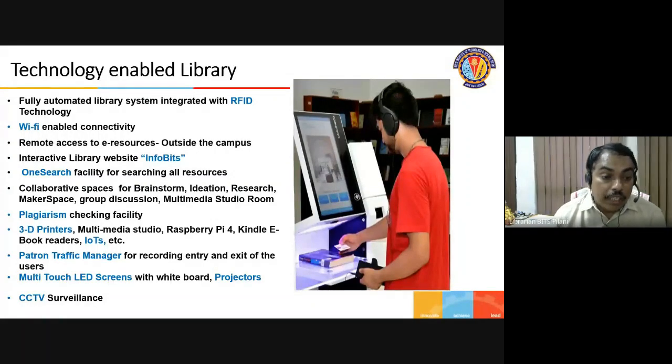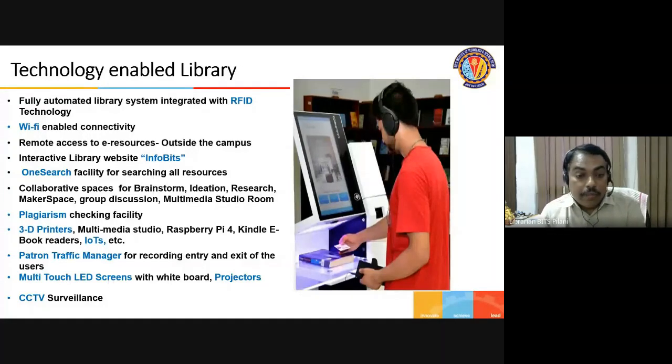And we have a multi-touch LED screen in our multimedia studio, where it will act as a whiteboard, and it is a very high-end monitor, we can say. And you can use it like a whiteboard, and you can have collaborations and group activities in that room. You can book it online. There are so many projectors in the library.